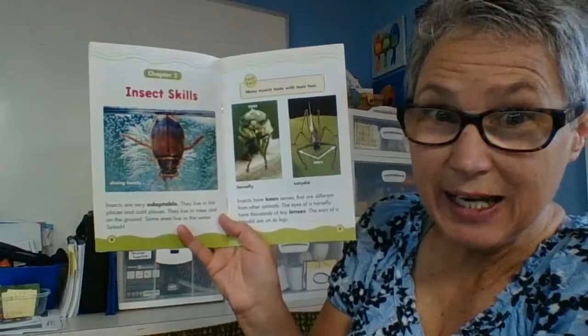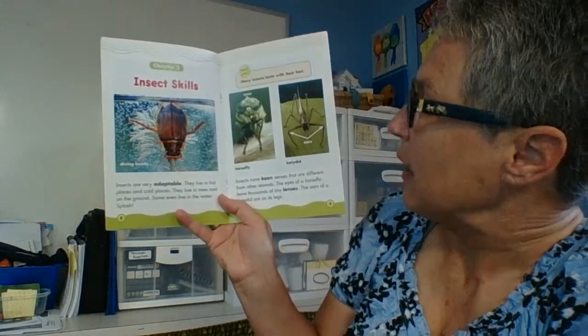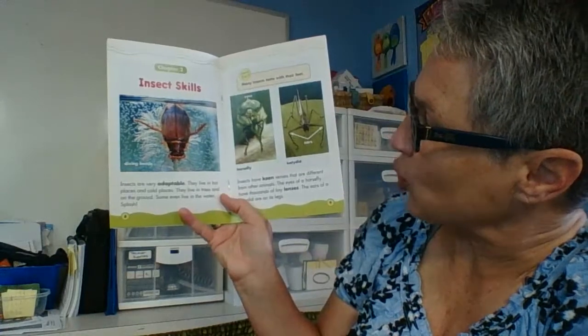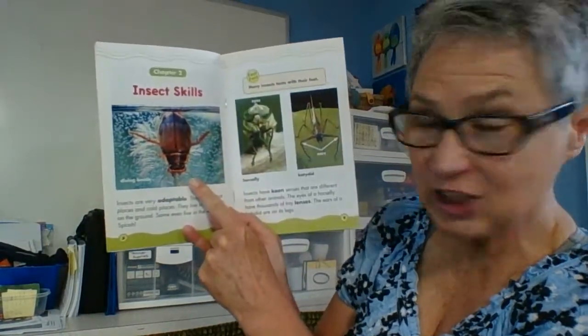Chapter 2, Insect Skills. Insects are very adaptable. They live in hot places and cold places. They live in trees and on the ground. Some even live in the water. Splash!